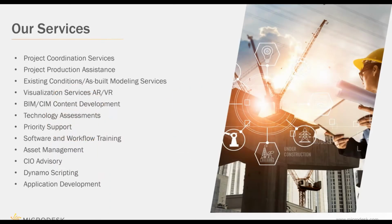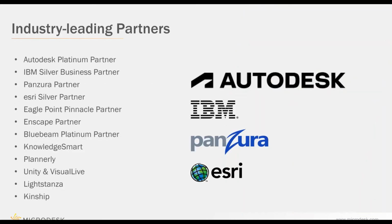And we do that with a lot of different services. We have our own teams for application development. So we don't farm anything out. We do scripting, we do customization, we do training, pretty much anything from soup to nuts. And we do that partially because we're partners with a lot of the leading teams. So we work with Autodesk, Xera, Unity, like Stanza, Bluebeam, Enscape. Basically the major players we work with, and even the ones that we aren't partners with, we've worked with in our past lives before we came to Microdesk. So we're familiar with the tools and their workflows.